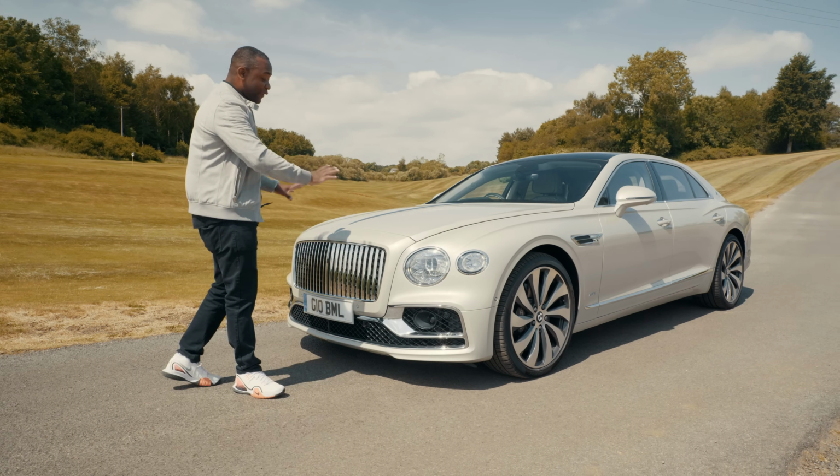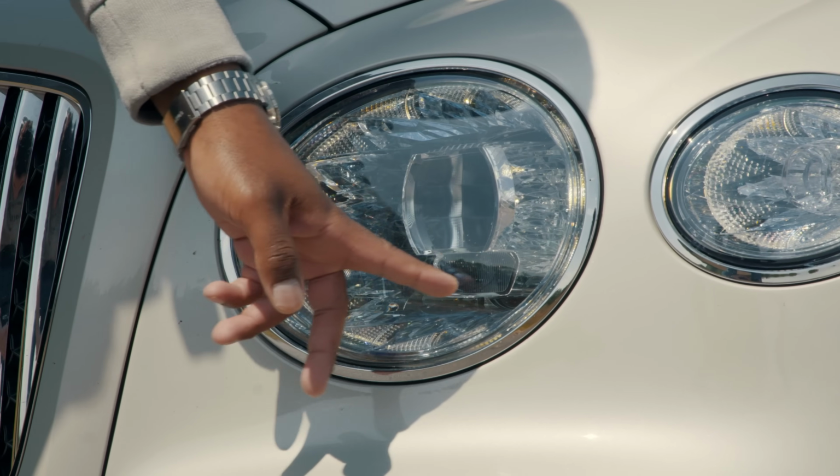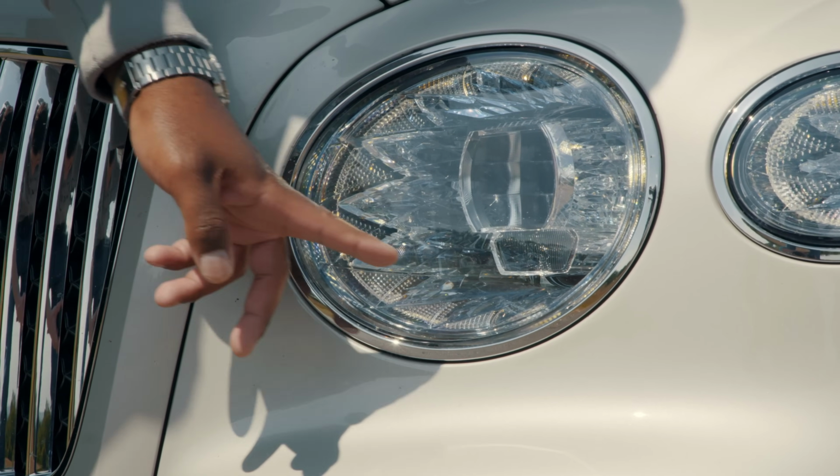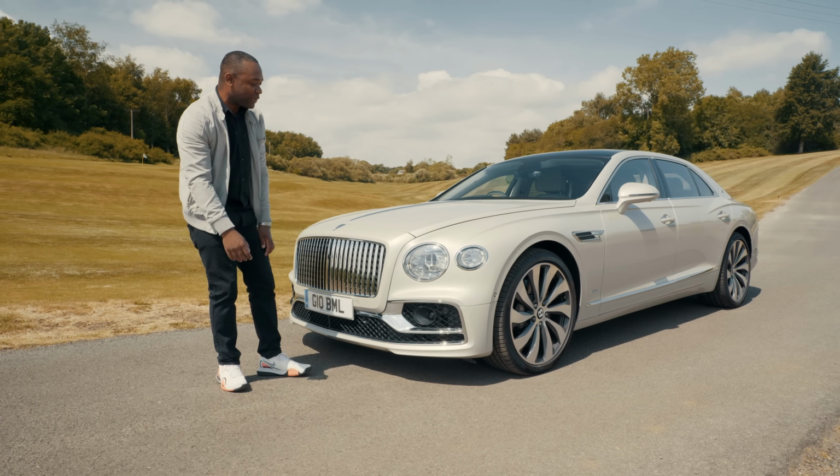The best bit is definitely the front. Check this out. The headlights are especially amazing. There's just so much kind of encrusted jewelry going on here. It almost looks like it crashed into the chandelier section of a John Lewis department store.